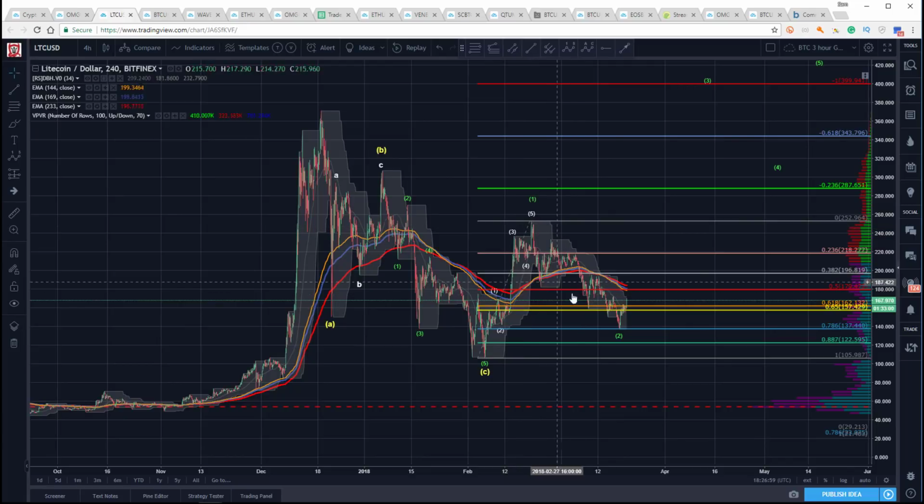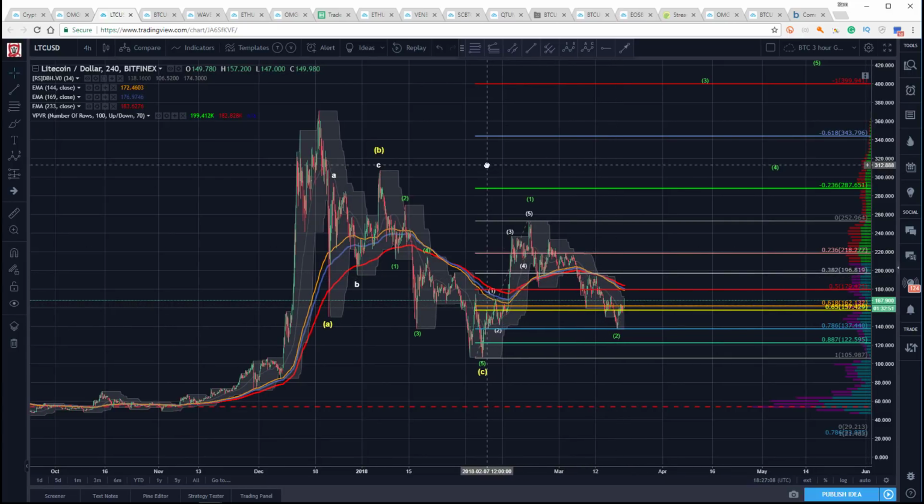So what we want to do is try and build as much evidence as we can for these significant pivots. So you can see here, swing low, swing high. We came right into the golden zone. We got the reaction, but then it rolled over again. So very similar to Bitcoin. And then down we go.